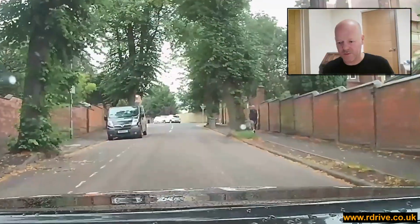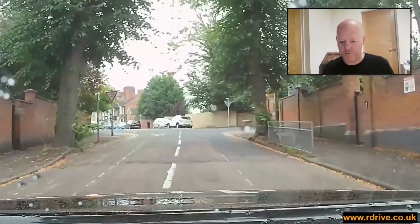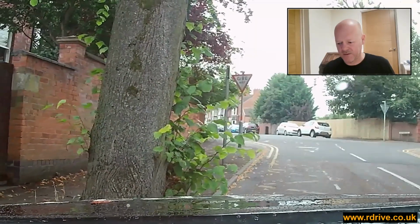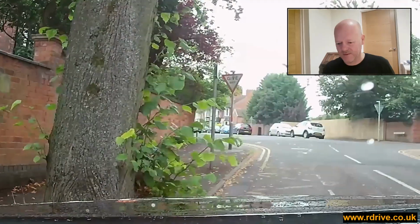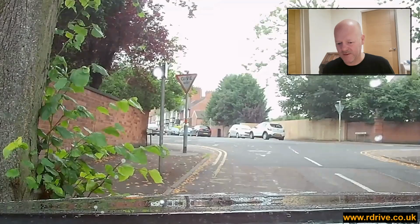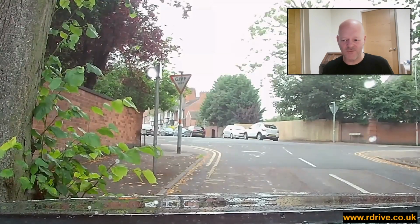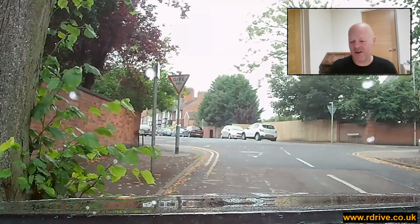That van's just pulled up on the left. Up to give way. I imagine we're going to go straight over here and back up to... Oh, it's about to pull over on the left. If I know much about this, there is a great big tree root that makes the great big hump there. So the tree has made its own speed hump in this road.